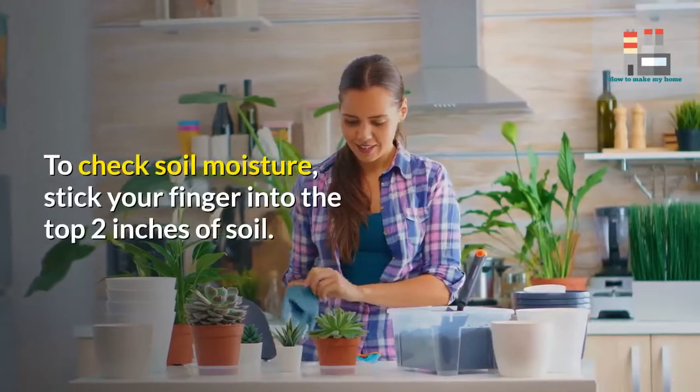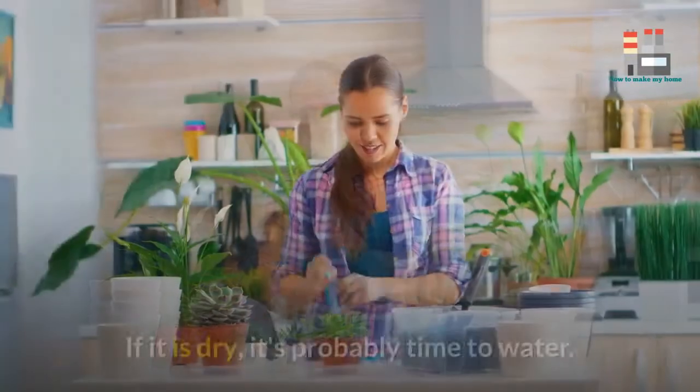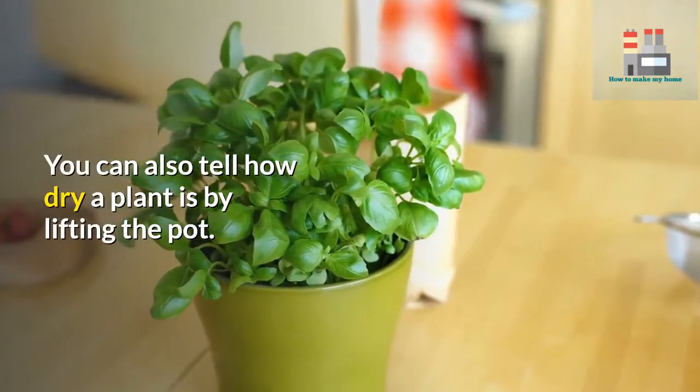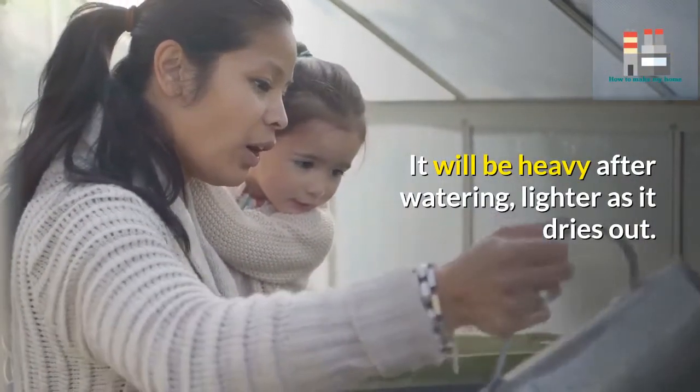To check soil moisture, stick your finger into the top 2 inches of soil. If it is dry, it's probably time to water. You can also tell how dry a plant is by lifting the pot. It will be heavy after watering, lighter as it dries out.